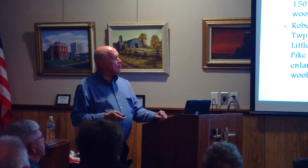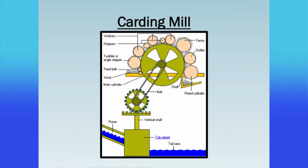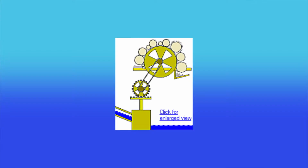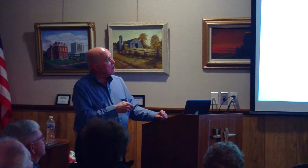Now, if you're wondering what a carding mill looked like, the raw product, the wool, would be fed here, and it would go through these series of wheels that would perform different operations to bring it out with the finished product here. The mill then, of course, was powered by water flowing into a tub wheel, which we'll talk about a little bit later on. But that's kind of the basic operation of a carding mill.